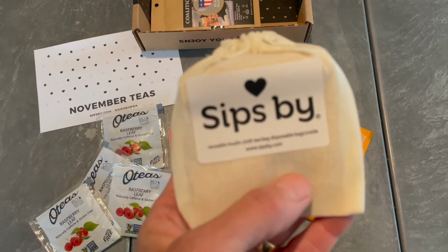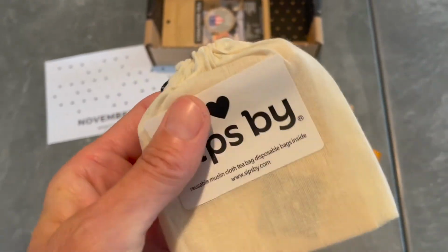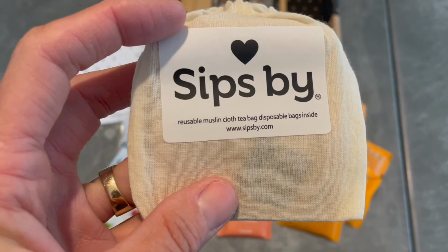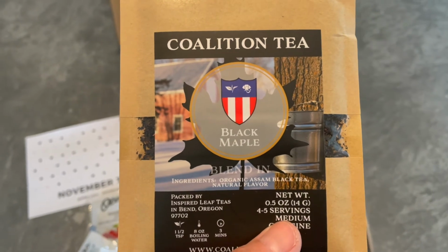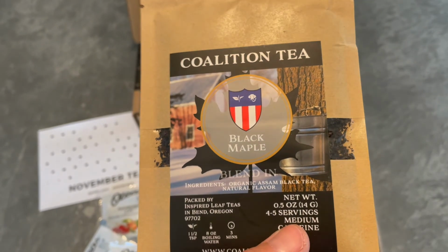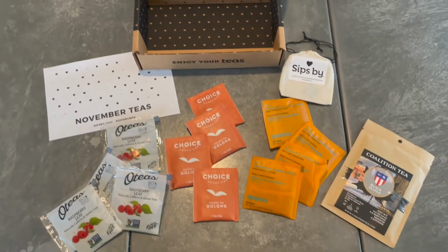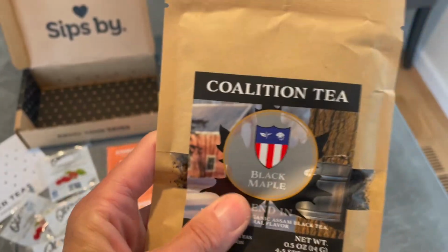I have a packet of the Sips by reusable muslin cloth tea bags. I'm really glad they include these tea bags because sometimes I even use them even though I have something to steep my tea in. If you give this as a gift, it's really nice that these are included in case the person you're giving the box to does not have anything to steep the loose tea in. And my loose tea is this very unique looking black maple Coalition tea. This is a medium caffeine black tea. So of course, I think I'm going to have to pick this tea to steep on the channel. So let's get started.